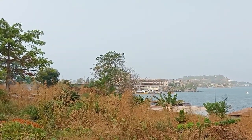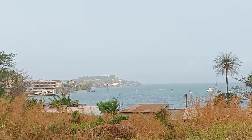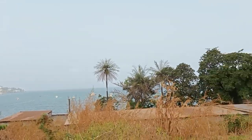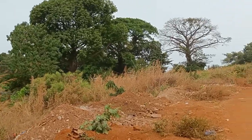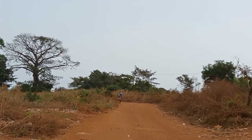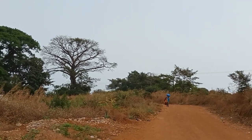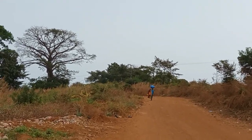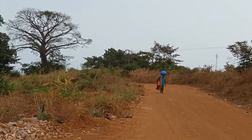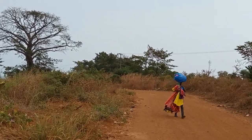I don't know if you can see the sea. That is the sea from here, the Atlantic Ocean, with so many boats. Those boats belong to the Sea Coach Express. They are water taxis. I hope that you have watched my video about the Sea Coach Express road under construction in Lungi. So this is the headquarters of the Sea Coach Express. That building that you are seeing is the headquarters of the Sea Coach Express.